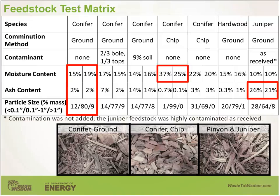The red boxes are here to highlight some of the key talking points that we wanted to discuss today. On the left, the conifer, you can see the moisture contents and the ash contents and particle size distribution there in that box on the left. This is an ideal type of feedstock we found for the machine, but I use that term loosely. It ran very well. So this is a sweet spot from our testing.